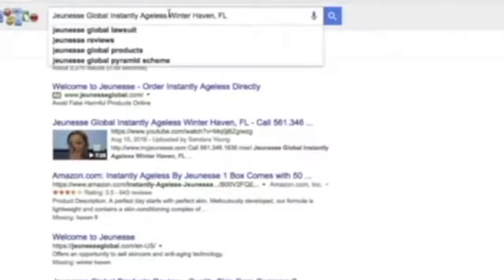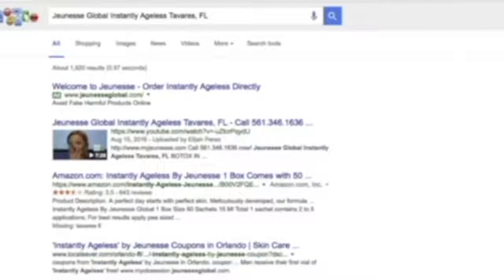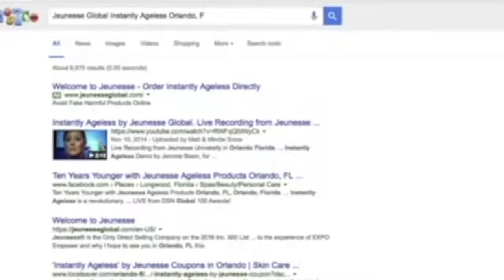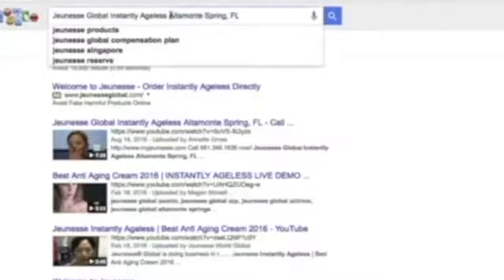So what I did in this campaign was pick the city of Orlando, Florida, and I did like a 50-mile radius. The next city is Winter Park, and you'll see in Winter Park, we've got 2. Those are both from my campaign. So I got number 1 and number 2. Tavares, Florida, we got number 1. Sanford, Florida, we've got number 4. Orlando, number 1. Port Orange, Florida, we got number 1 and number 2.